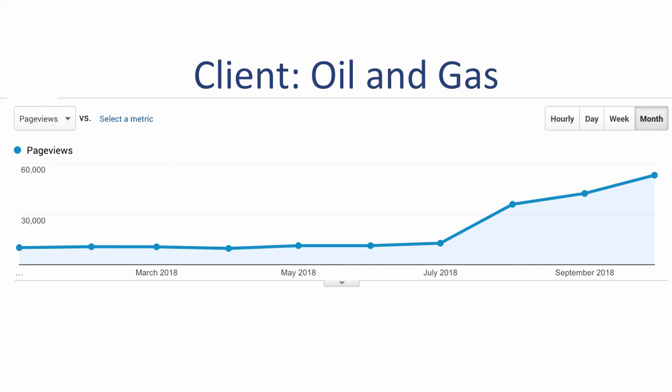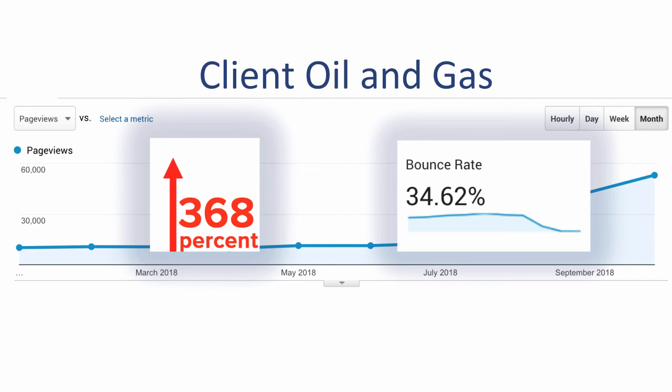Here's an oil and gas client. Before we started Bubble Up with them, they were running about 11,000 page views per month. And you can see what happened in July when we started the Bubble Up method. They're climbing way up high towards 60,000 page views per month. That's a 368% increase in traffic. And something important to note, this isn't junk traffic because that's not valuable to you.